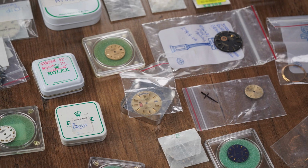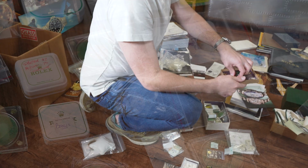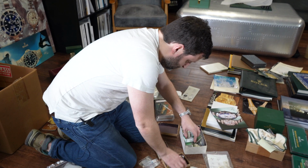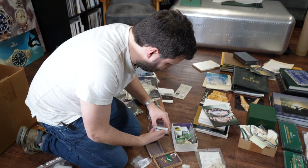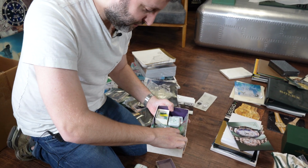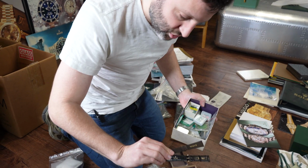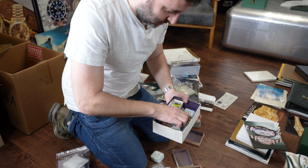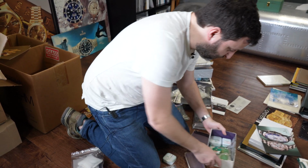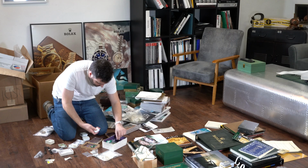There's even some gold bezels in here for Datejust. There are these cool Rolex letters in gold as well. Without going through every single little tin in here, there's some more ladies' Datejust dials and stuff like that. Ladies' Prez, some old Rolex leather straps, original with original buckles. Lots and lots of goodies. There's some very useful bracelet pins, case pins, hands, ladies' hands.